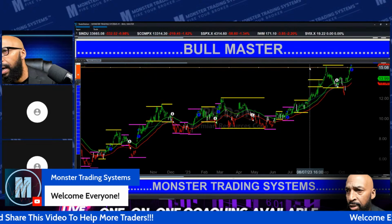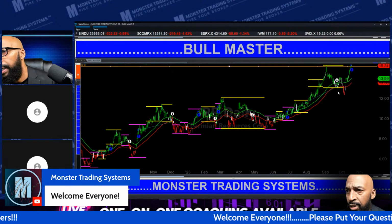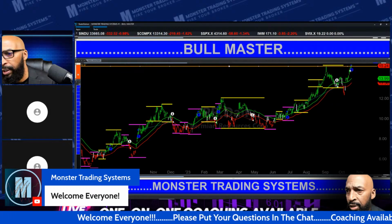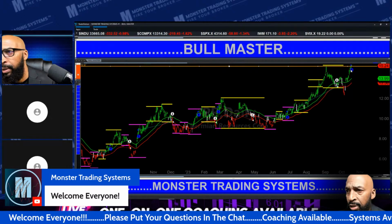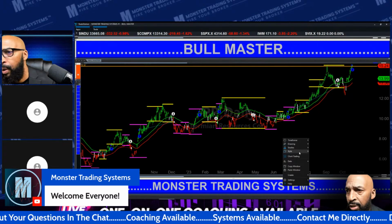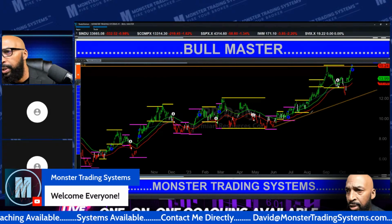So we have a high right here, and we got a buy signal right at the break here. Right at that break of the high, we got a blue arrow right here. We have a trend line right here. We're just trying to see what we can find, guys.